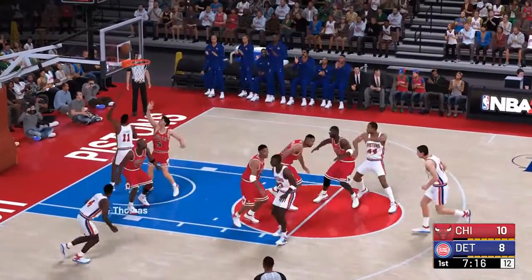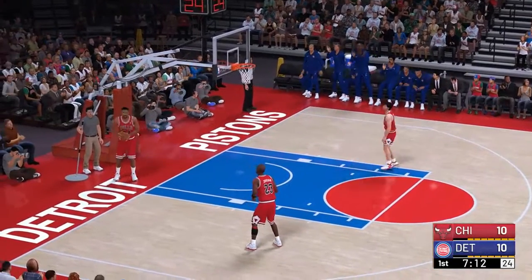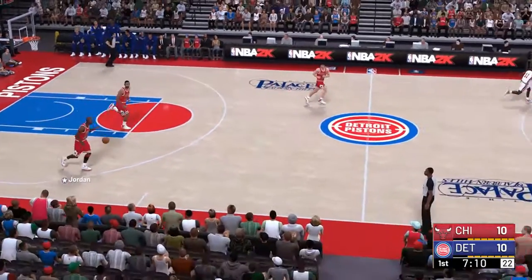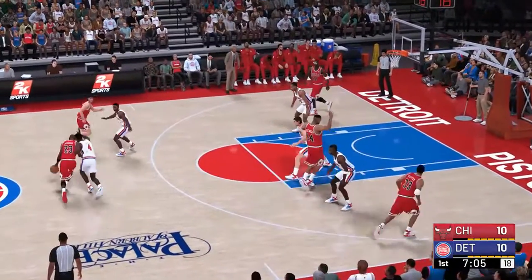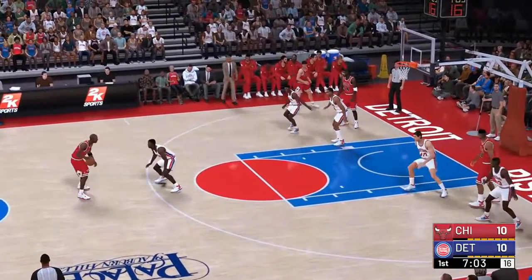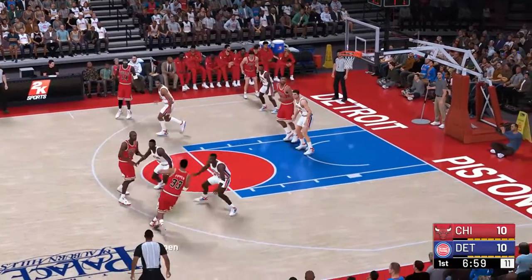Here's Thomas. Banked in off the glass. Thomas got 6. I like the physicality there on the glass on full display. Great at hitting the boards and then capitalizing off the second chance opportunity. Now here's Jordan. 6 points for him. He dishes it to Pippen.